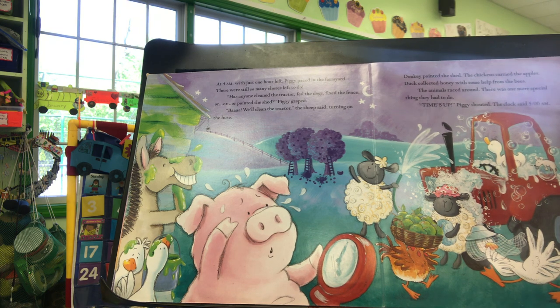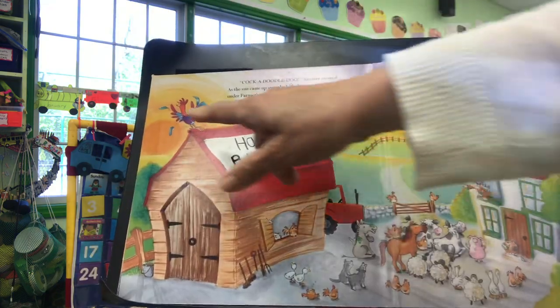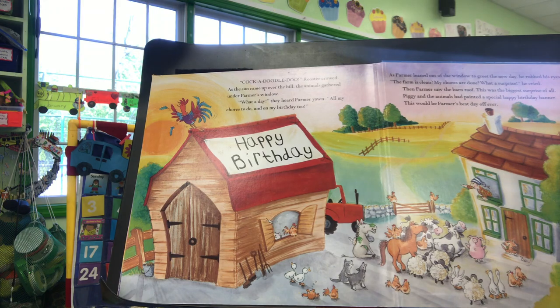Time's up, Piggy shouted. The clock says 5 o'clock a.m. Rooster crowed. As the sun came up over the hill, the animals gathered under farmer's window. What a day, they heard the farmer yawn. All my chores to do, and on my birthday too. As farmer leaned out the window to greet the new day, he rubbed his eyes. The farm is clean. My chores are all done. What a surprise, he cried.